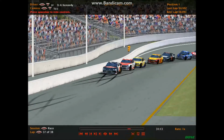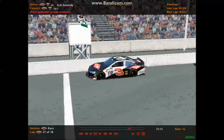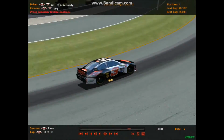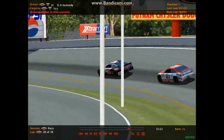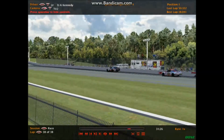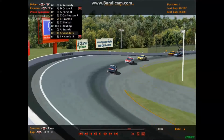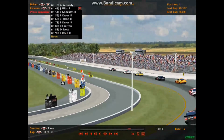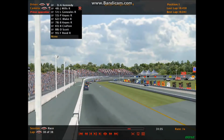Coming out of turn 4, the green flag is back out here at Thompson. And Austin Kennedy, he gets a good restart, and that's going to probably be the only restart of the day. We're going to go green, bar the inside. He's really only going to have one more opportunity, which is down here. And so Austin Kennedy is going to be able to complete the weekend sweep in the Energy Series. The driver who won the pole led most laps in one, and Austin Kennedy is able to do the same.